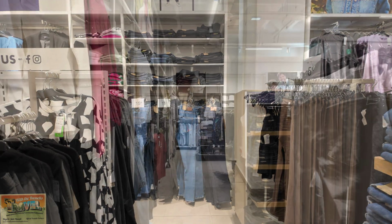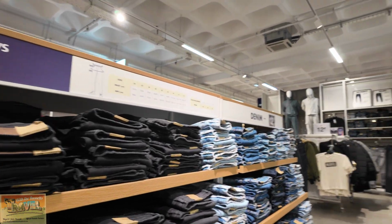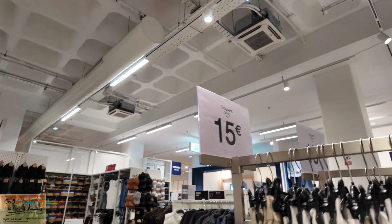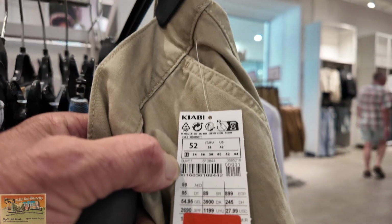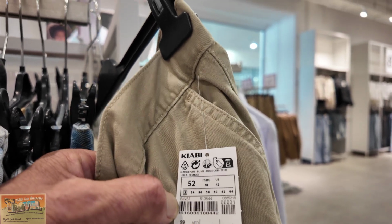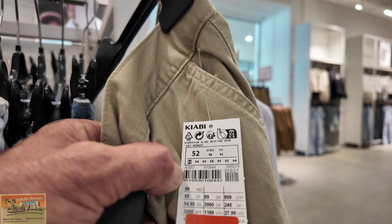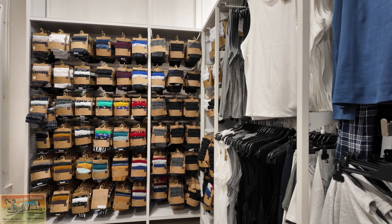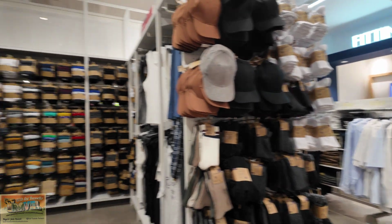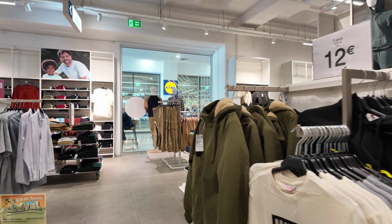Go have a look at the men's stuff. So, jeans for €12. T-shirts for €10. Trousers €15. A bit like Primark. It must be an international brand because there's prices in various denominations here. Sizing is EU sizes. Hats, socks, pants. Yep. So, very good.